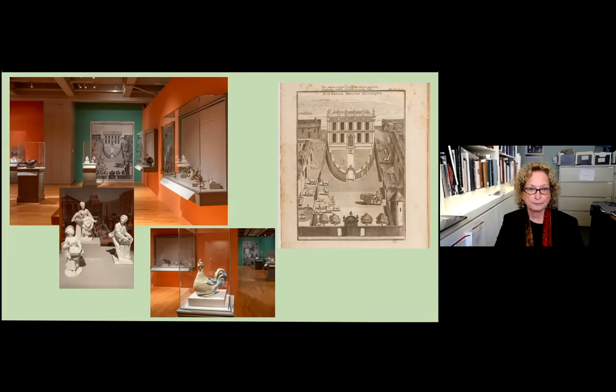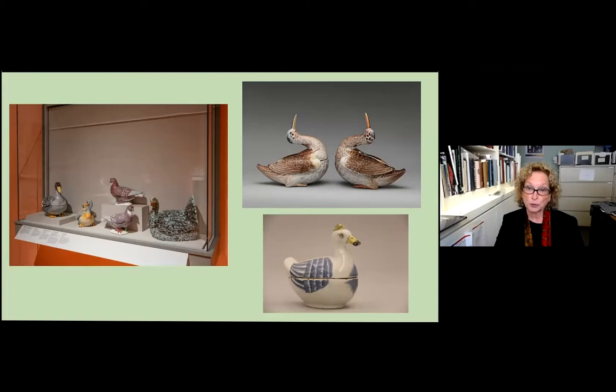Wild and domestic fowl were also important food sources. People ate a wide variety of wild fowl, including game birds like quail, partridges, and woodcocks. They also ate, which is a bit strange to us, songbirds like sparrows, finches, larks, and blackbirds. Remember the nursery rhyme, "Four and twenty blackbirds baked in a pie"?